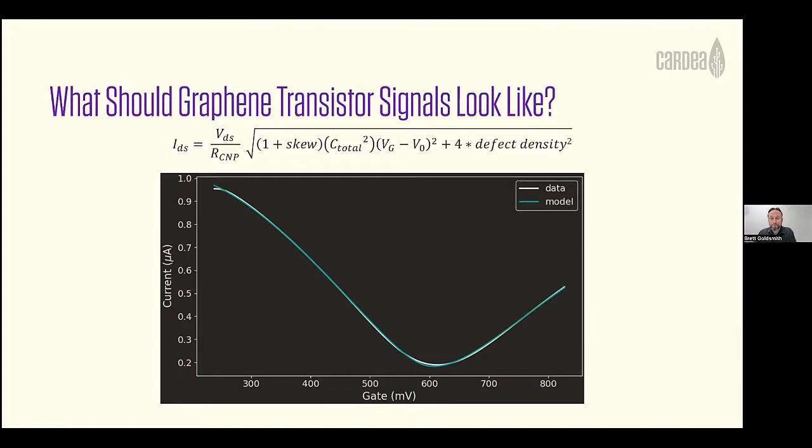But you just don't want to use a piecewise model for this kind of thing. I am a physicist, and so this is my opportunity and my required one equation per talk here. So you see, I've got my equation up here. If you'll indulge me for a bit, this is a summary of our device model, and you can see it's fit to some data there for a transfer curve.